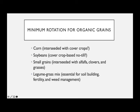I mentioned some minimum rotations for organic. I'm not going into them, because again, there's just so much to talk about in terms of designing rotations and the specific opportunities and ways to design rotations. I just want to highlight more that rotation is a very important strategy for protecting our soil and for maintaining the productivity of the farm.